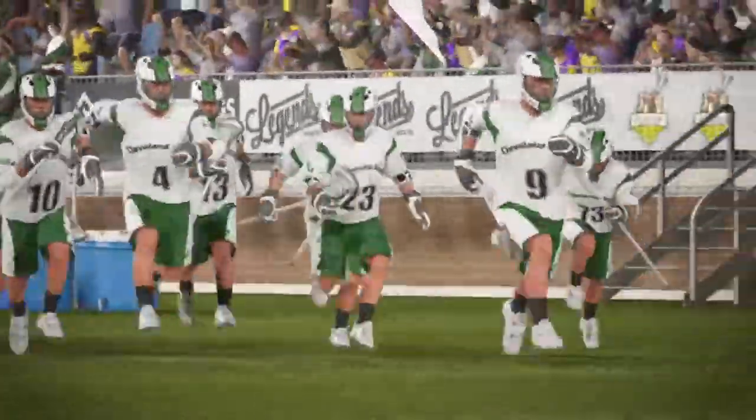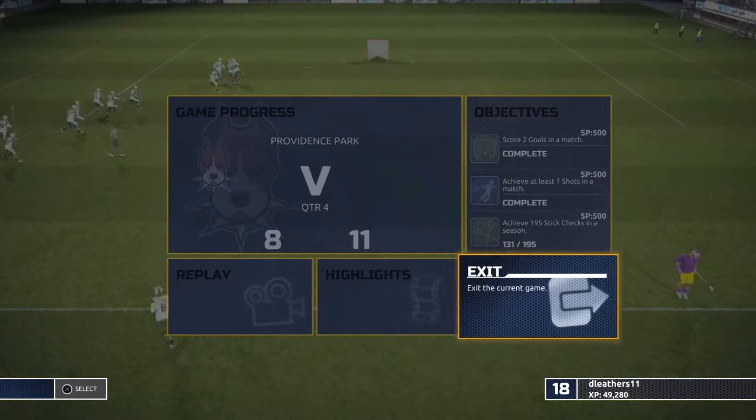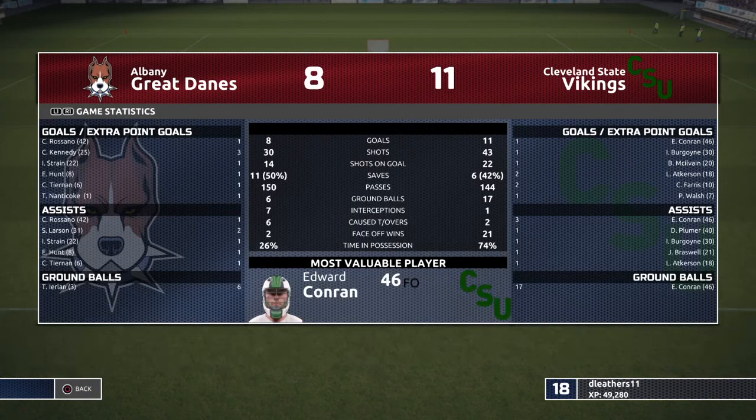Yeah, that game was an absolute battle. I knew it would be coming into it, like a top 10 matchup. Albany's defense was really good in this game, I thought. You can see they had 7 interceptions. They caused 6 turnovers. So that kept the game close, despite the fact that we had the big advantage at face-offs, 21-2. I don't think you're ever going to see T.T.